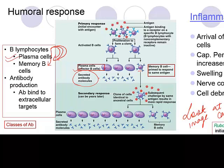They secrete a whole heap of antibodies. Those antibodies, we will see, they will bind to the antigen. So that antigen is present in the extracellular fluid, either in blood itself or present in tissue fluid. It will react with that and form what is known as an antigen-antibody complex.